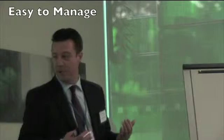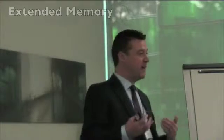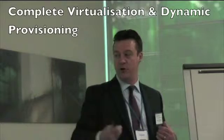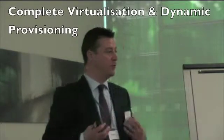Easy to manage, a single point of management. Extended memory technology, because memory is usually what curtails virtualization inside the data center, so we expand on the memory. Complete virtualization and dynamic provisioning, which means that the compute power itself is fluid within the network. We can have something becoming a web server during the day. We re-provision it at night to do your Oracle number.